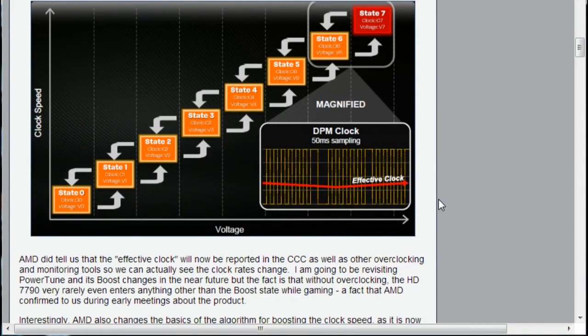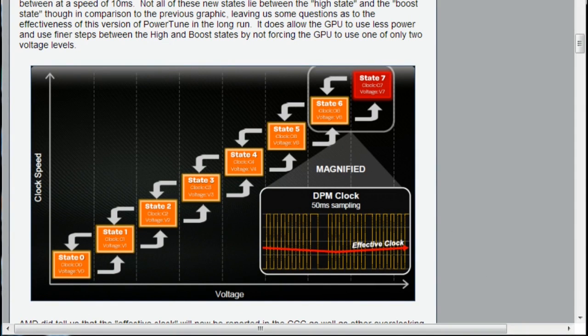The new version of PowerTune, which I think they're just calling PowerTune 2.0, has actually 8 individual states between idle and boost, which basically allows the GPU to be more efficient in how it steps between different clock speeds. It doesn't have to go all the way to the top voltage, even if its clock speed can't go that high. Now it's binned correctly in terms of, this voltage correlates to this clock speed, this lower voltage correlates to one step down in clock speed, and that kind of thing. They have more states. It's going to be more efficient on the back end, but it's not any different really towards the end user experience of how things change.